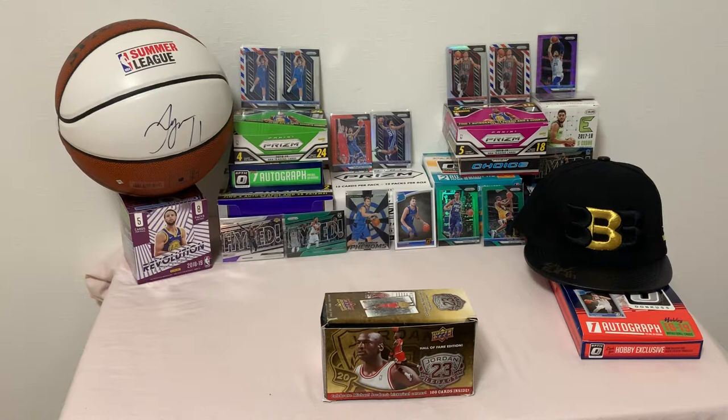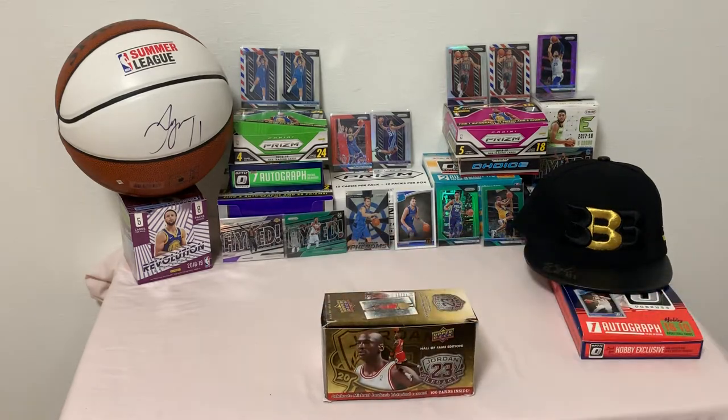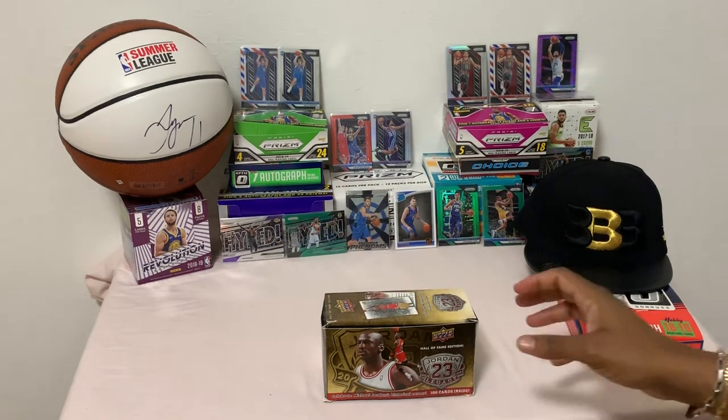Today I'll be displaying my Upper Deck Hall of Fame Edition Michael Jordan Legacy box set. In 2009-2010, Upper Deck wanted to celebrate Michael Jordan's historical career, and they did so with this lovely 100 card insert set. So let's get right into this.